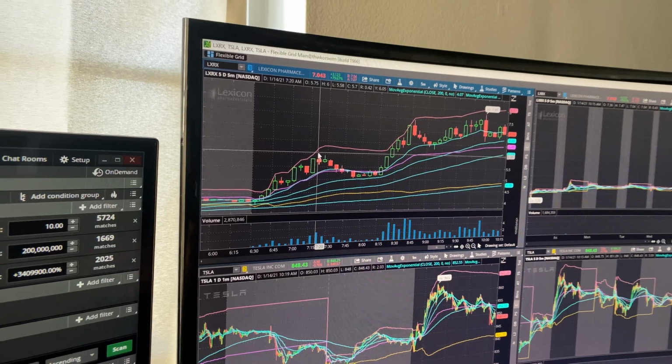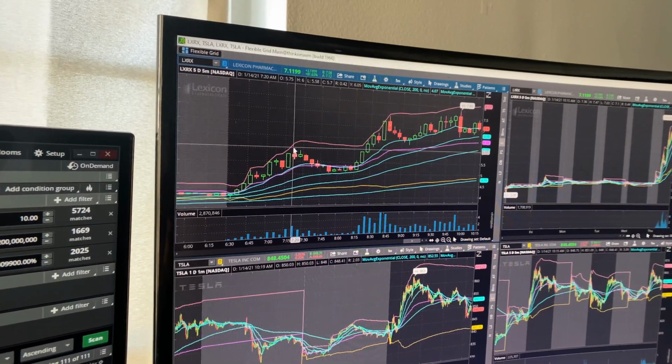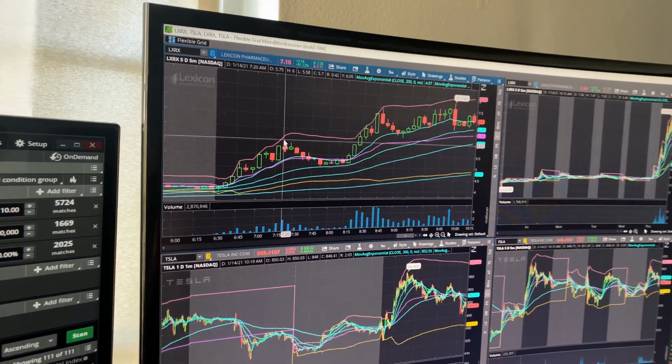So, that's one perfect way just to find out what stock is moving, how to scan for them, and how to look for them.